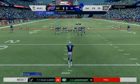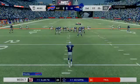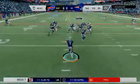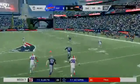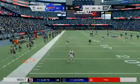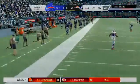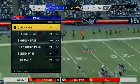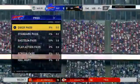This position just continues to evolve. They become just as critical to the passing attack as a lot of receivers, tight ends, because their ability to make people miss in the open field can really generate big plays for an offense. The Bills take over first and 10 at their own 21-yard line.